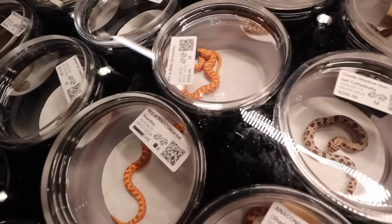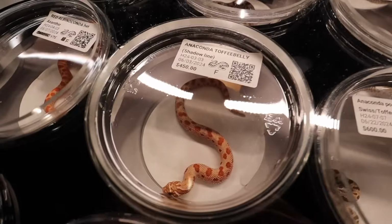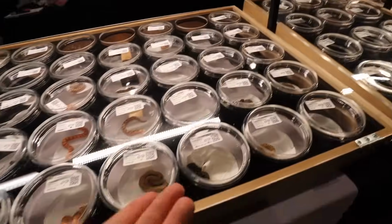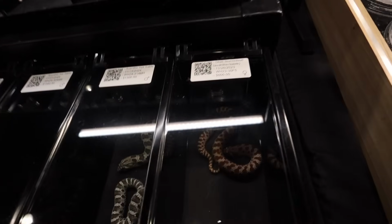And then you got a bunch of morphs when it comes to the hog nose snake. This is an anaconda toffee belly. It's just insane. I don't know how people keep up with all of these morphs. But look at that, an $1,800 little tiny snake. Thing's probably 4 inches. And then you're moving on to the next size up.